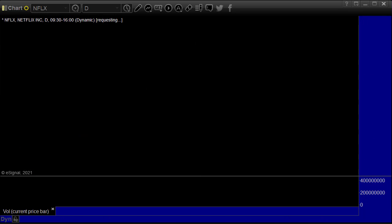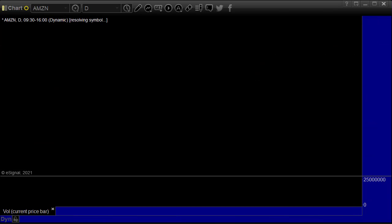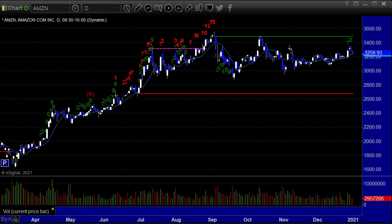Netflix up 16.14. Nice pattern on Netflix. This is the long base. If this thing breaks out, look out. Amazon down 28.92. Still holding near the highs of the year. Note that 13 sell signal back in August was the high.